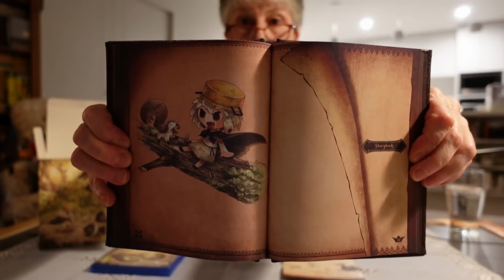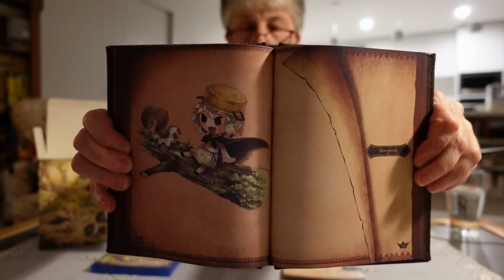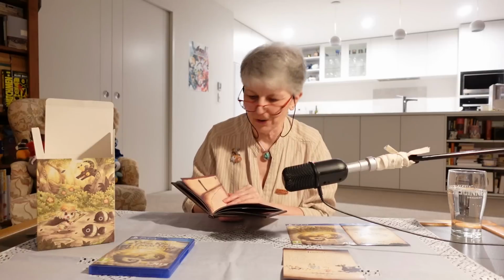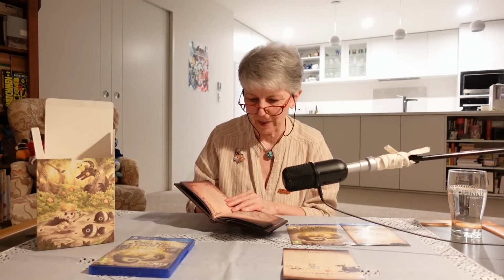And there is a storybook at the end of this book. Now I checked quickly, and it's called Storybook, but it's what we'd call the introduction to the story. So I obviously won't read it all out to you. That would be giving away probably far too much.